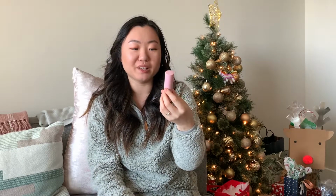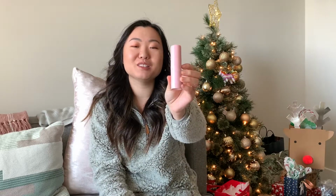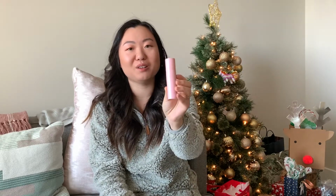Next we have the Rose Glow and Get It Cooling and Brightening Eye Balm. This is actually the product that I was most excited to try. It's something that I've been hearing everyone talk about, and I thought the packaging is just so cute. I love the color of the pink.